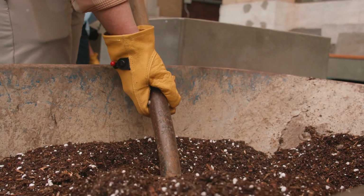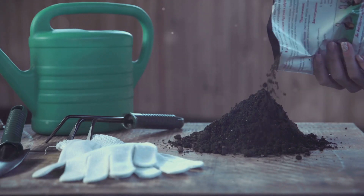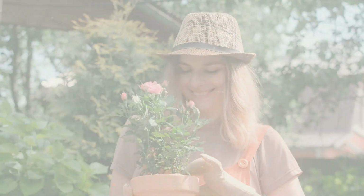If your soil isn't ideal, you can amend it. Adding organic matter like compost improves soil structure and fertility. You can also adjust pH using lime to raise pH or sulfur to lower pH.